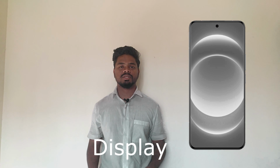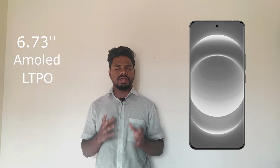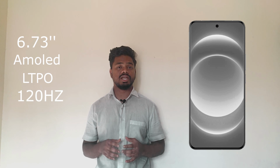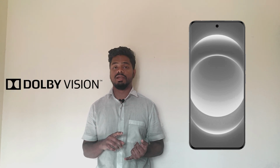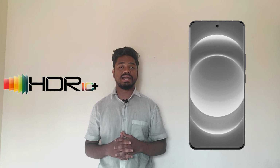Let's start with the display size comparison. This mobile comes with a 6.73 inch AMOLED display, and it is an LTPO display. It supports a 120Hz refresh rate, Dolby Vision, and HDR10+ content, and is protected by Corning Gorilla Glass Victus.